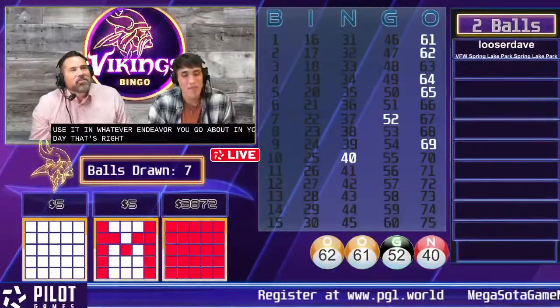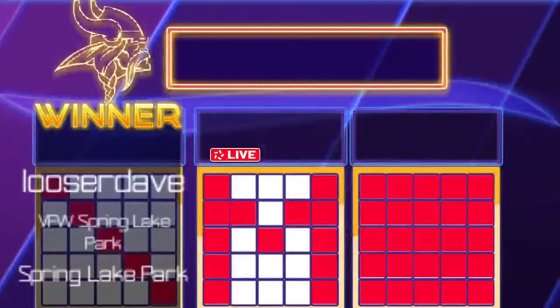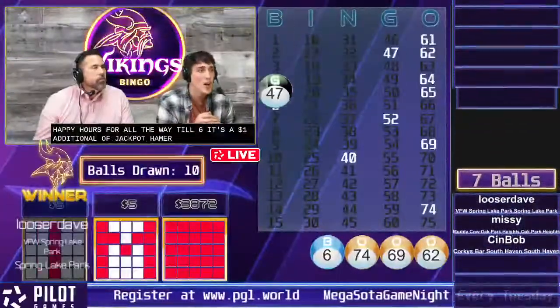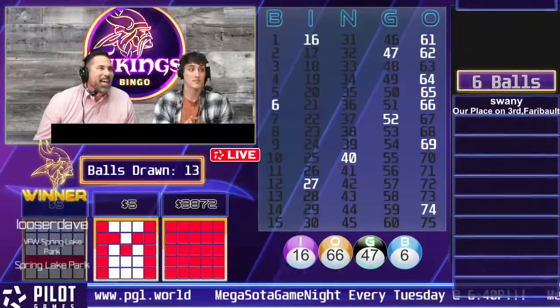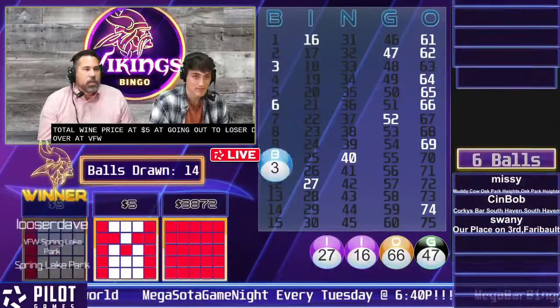That's right. But we were talking about our happy hours, and we got Jackpot Hunter that runs from 4 all the way till 6 o'clock. It's the $1 edition of Jackpot Hunter, but we got a line prize going out. Yeah, big-time player at a big-time location making big-time moves. The line prize of $5 going out to Loser Dave over at VFW Spring Lake Park.